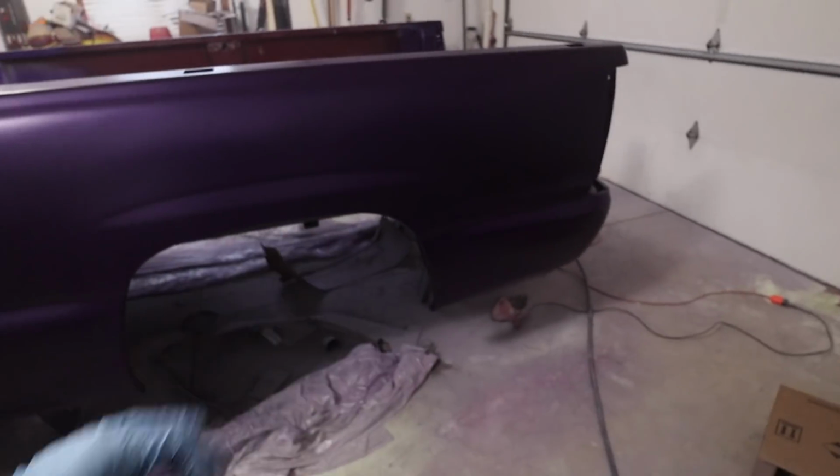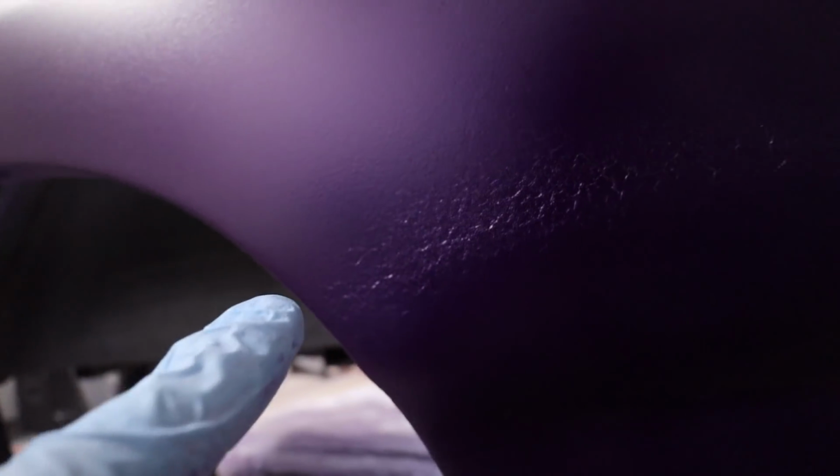Guys, I don't know what's happening. I honestly don't. You can see right here, just up here now, kind of where the base coat, where the primer like stopped almost. Down here, the paint looks phenomenal. It's drying up super nice, super smooth.